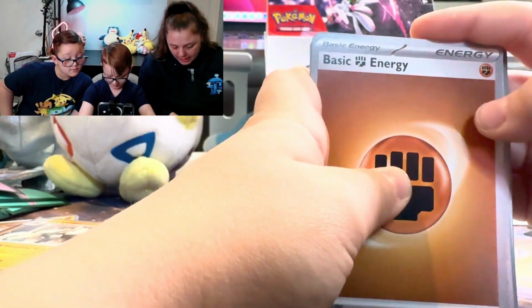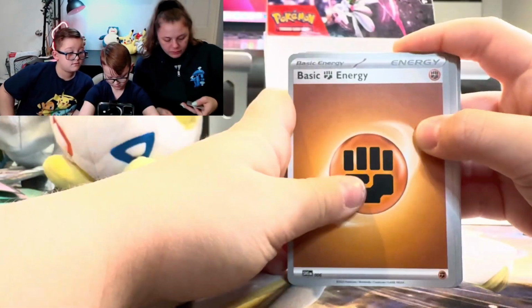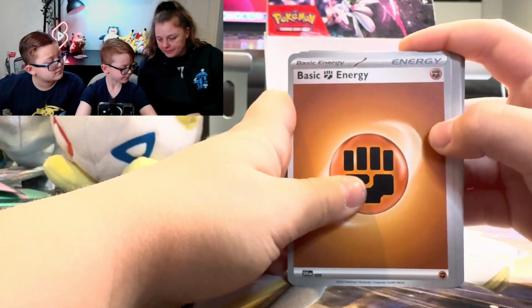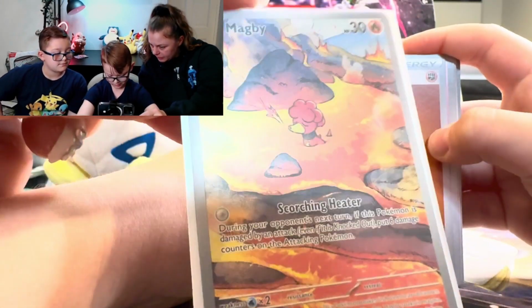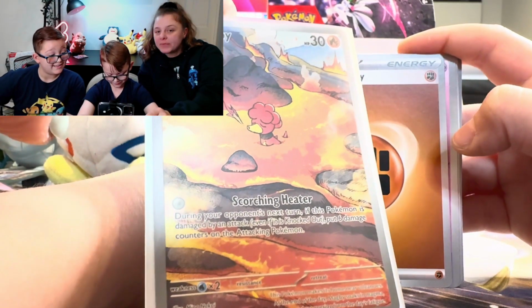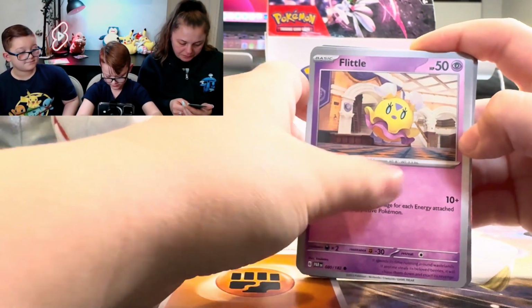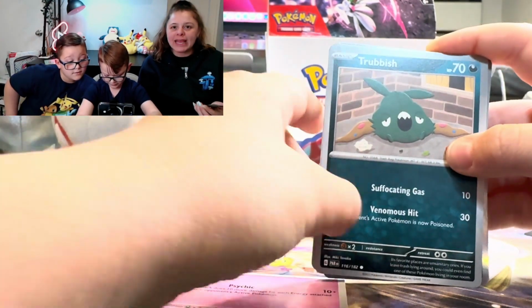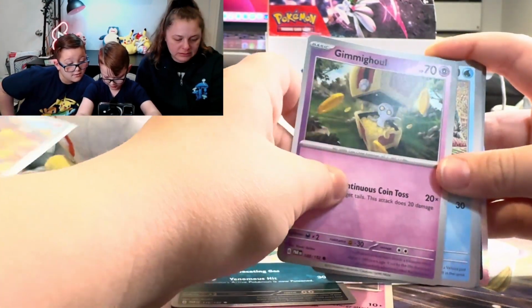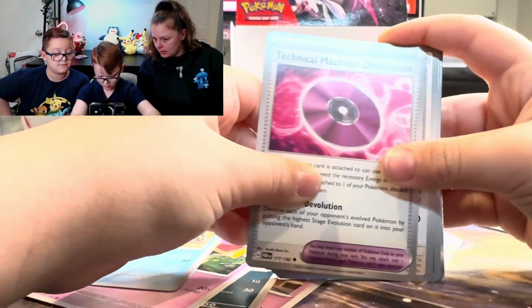Wait, before you go, hold on. Let me just show the magnet. It's not pushed in all the way. It doesn't protect it. Here, I'll push it in. Hold on. I could do it. I got it. Here is the Magby. Beautiful. I love that artwork, though. I love that he's like spitting out the lava. Fire type energy. But this card is only 30 HP. Rubbish. Because he's a baby. Gimme Ghoul. You know, it doesn't even matter. The art is amazing. Unless you play the game.